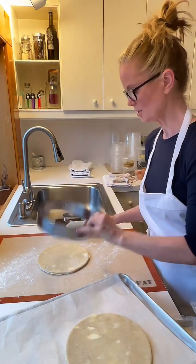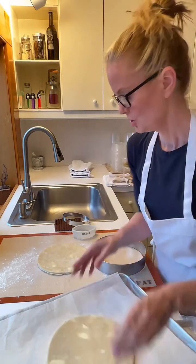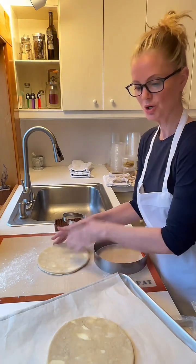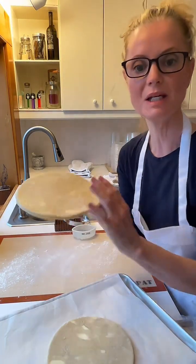I use it as a cutter and cut this. Now because I want this to be flaky, just like a biscuit, you don't cut it and twist it. You cut it down and then you use the Silpat to lift it up. So that is what I use to make this galette. This is the beginning of a galette.